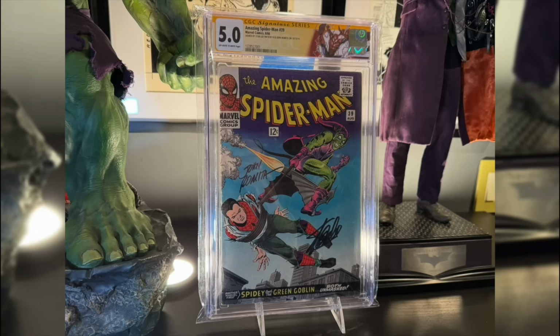Speaking of John Romita Sr., at number 8 is his best cover and his first cover, in my opinion, Amazing Spider-Man number 39. Now, my copy is a CGC Signature Series 5.0, again, with off-white to white pages. This one is not only signed by John Romita Sr., but also signed by Stan Lee.